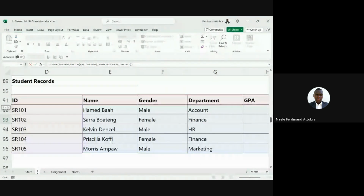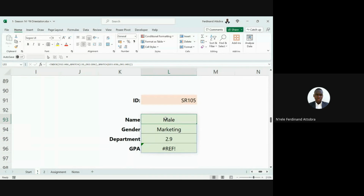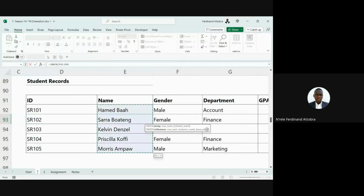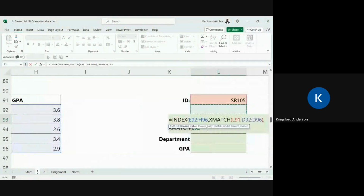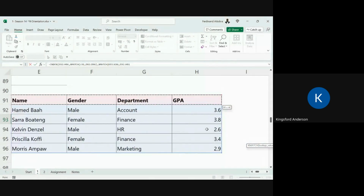So this is the function that I've written. It looks a bit complicated, but if you understand the concept, there's nothing much to it. INDEX and XMATCH. When I press enter, sorry, I think I did a wrong selection. Let me check that. Okay, let me take this one again. Equal to INDEX, and I'll pick here, XMATCH. Okay, so that's the formula. Let me press enter.